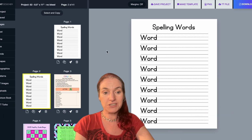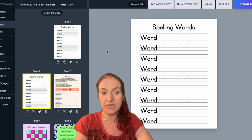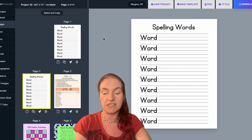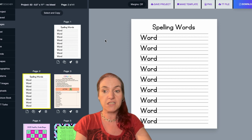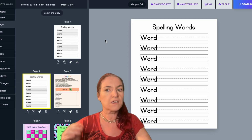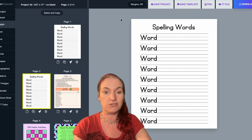Perfect. Now, I want to talk about worksheets, and this works for both KDP, if you're making books of worksheets for KDP, or if you're looking at selling them on a site like Teachers Pay Teachers. You can create pages of spelling words or math problems. You can create those in a heartbeat. Let me show you how to do that.